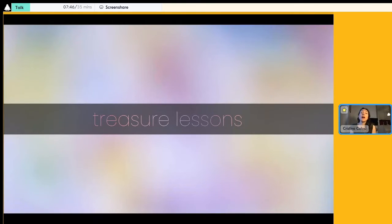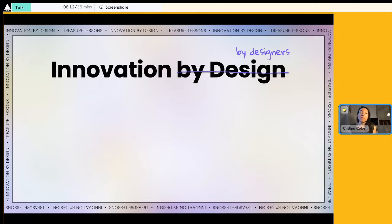So after these gates, what treasure did I find? Surely there are some lessons. This is a sort of summary, a synthesis of what I learned in those 10 months, also in the year after those 10 months, and that I hope can be somehow of value for you as well. So, what I learned by doing innovation as a designer.